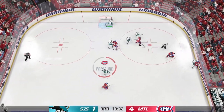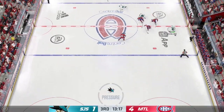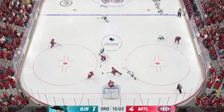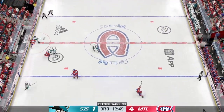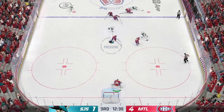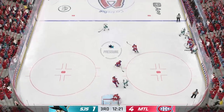Ducks won the faceoff here in the offensive zone. Good use of the body to knock them off the puck. The Canadiens have a hold of it in the defensive zone. Loses possession after he takes a little hit. Quick feed to Granlund. And that's poked away. A spirited battle along the boards for the puck.